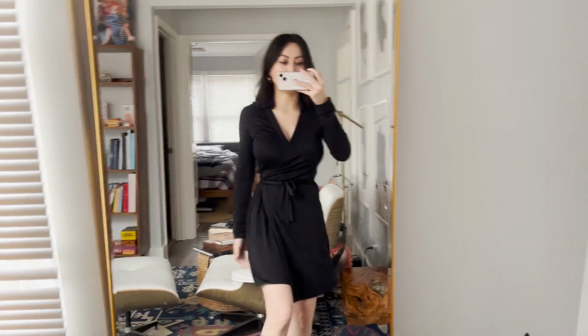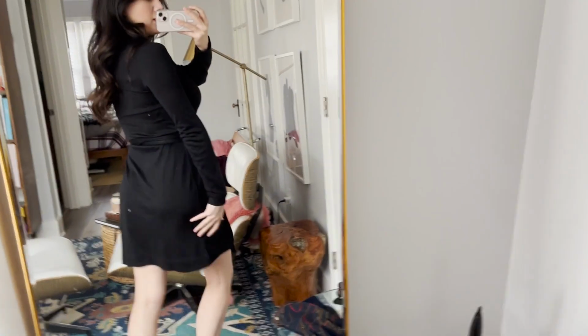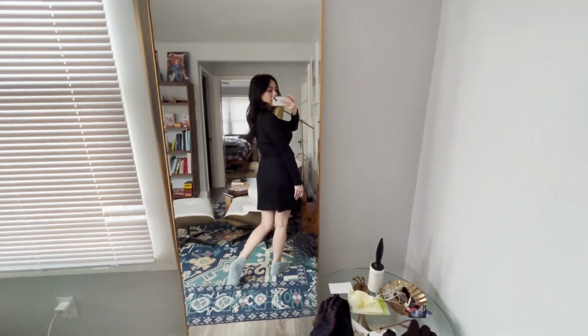This isn't crazy thick where it will keep you warm in a snowstorm. This is definitely thick on the side that if it's raining outside, wear this with some tights and some good boots and a coat and you'll be just fine.